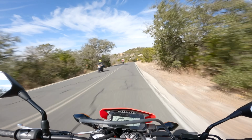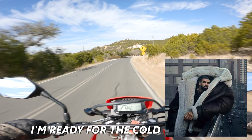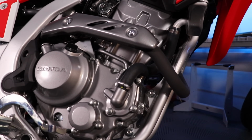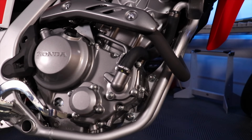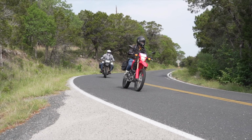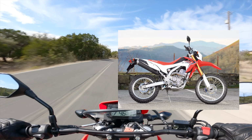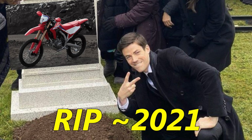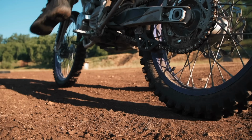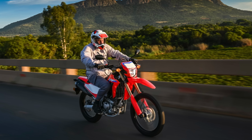This bike is liquid-cooled and fuel-injected, meaning you aren't going to have any issues getting up and going in colder weather. Due to the street-oriented nature of the engine, you also have the luxury of longer service intervals compared to more dedicated dirt bikes. The gearing has also been updated on the CRF300L compared to the gearbox on the 250L, which reigned as Honda's entry-level dual-sport motorcycle until 2021.